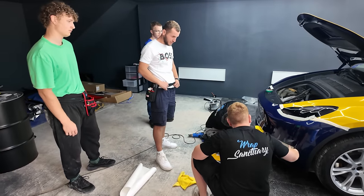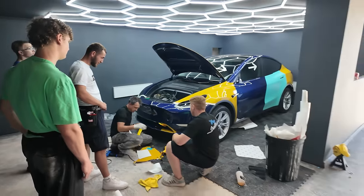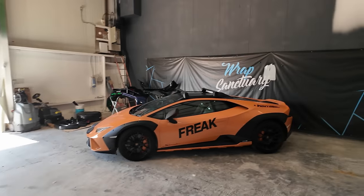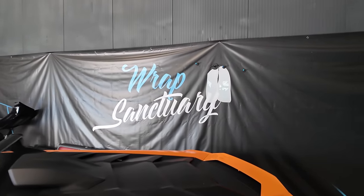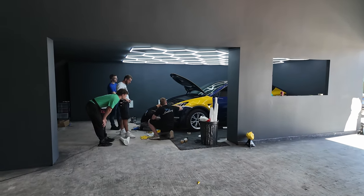They're talking about wrapping stuff. I understand, but I'm not going to pretend like I'm a wrapper. But yes, they wrap cars here, so you can actually come here and learn how to wrap a car if you're interested. Just go to the Wrap Sanctuary website, and they have a training course you can sign up to. You can wrap your own car here, or you can wrap this wonderful Model Y Tesla.